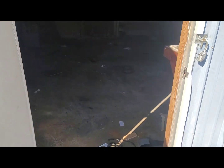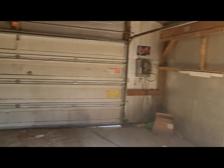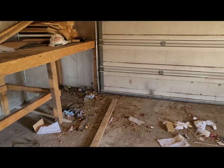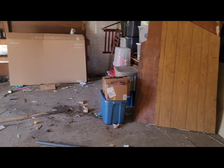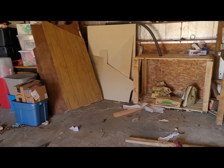So, okay, this is the best part about this place. It's got this really nice, good-sized garage. If you need a man cave, or if you're getting into rentals and you want a rental with a place to have a shop and store equipment, you can have your shop here to do work, and keep your lawnmowers and any equipment you want in here. This is a 4-car garage, 2 wide, 2 deep. That's how big it is.